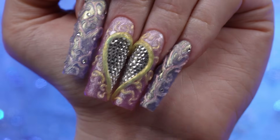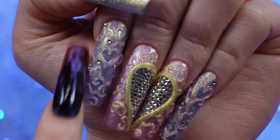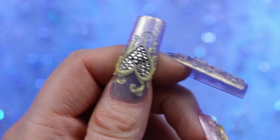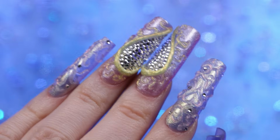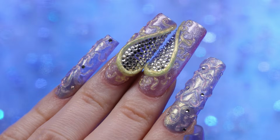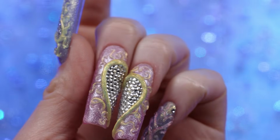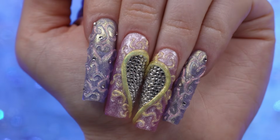And here we have it. I'm really happy with these. These nails specifically turned out so beautiful. I love this design. I feel like trying to mix these two collections today really pushed me to do a different design than I normally would. So I love it. I'm also glad I fixed this because I feel like this heart looks more recognizable as a heart now.